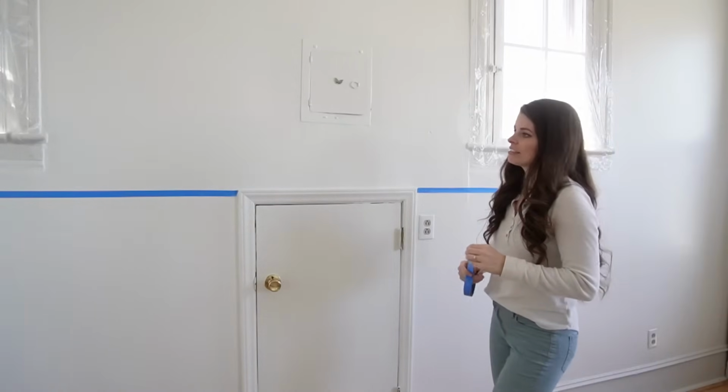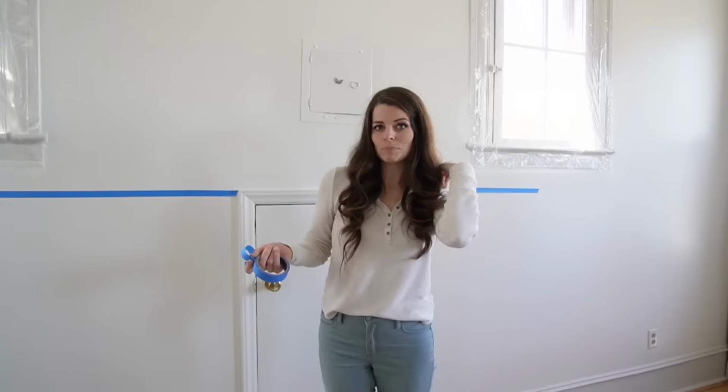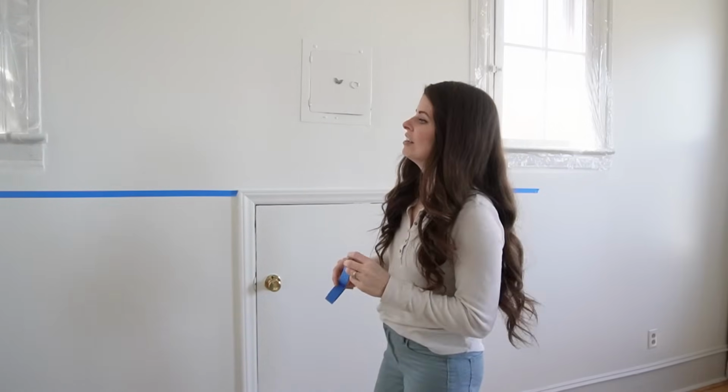And then it's also just, how do I add wall molding? Because wall molding is essentially a lot of rectangles or boxes on the wall.